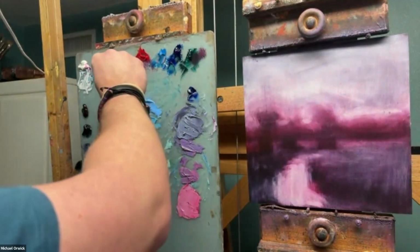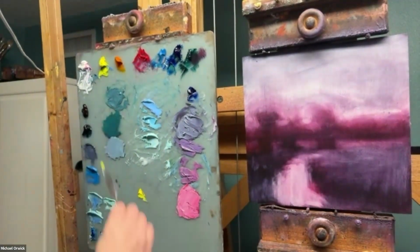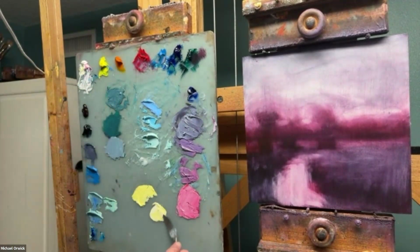I'm probably going to stay away from the Indian yellow, maybe just a hint of it. But let's just see what happens with my lemon yellow, cadmium lemon or cadmium yellow light. Still almost too warm or too yellowy. So I'm thinking I can really lighten that up. I have to squeeze out some more white here in just a second, which is fine. Nice and creamy, looks like buttermilk.